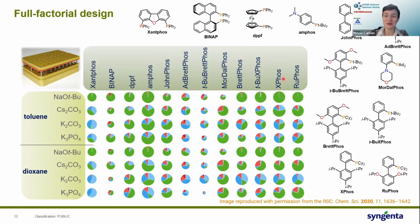So from a data point of view, this is human interpretable. These pie charts are not really machine readable, are they? So we need both. We need human readable in the short term. This experiment, these results, I want to look at them and see that amphos and xphos are nice ligands here. Long term, we want something machine readable. So we need to feed these data back into a chemoinformatics cycle that's hopefully computer understandable.